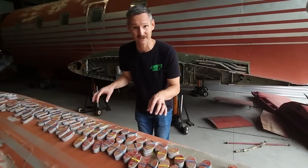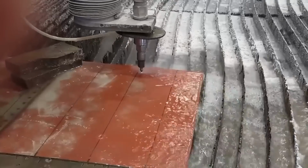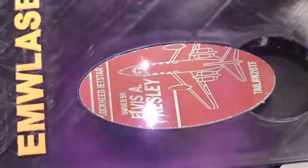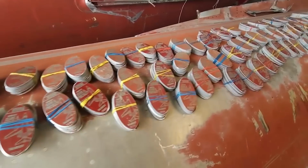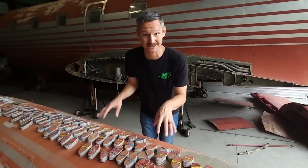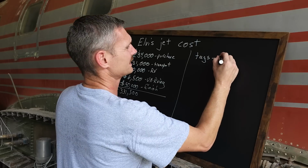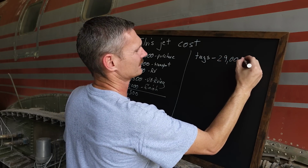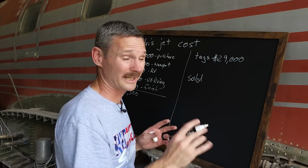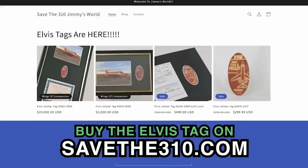In order to create all of these tags, first Grizzly had to chop it up into small pieces, take it to the water jet place where they cut them out into our shape, and then take them to the laser engraver where they engraved them all, put the serial numbers on it. We made 2,167 of these tags so far. We're trying to squeak out a few more, but that's where it's at so far. And it cost $29,000 to make all those tags. On the great side of things, we launched these tags on July 4th, Freedom Day.